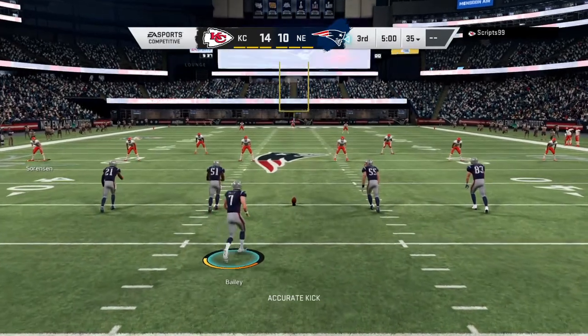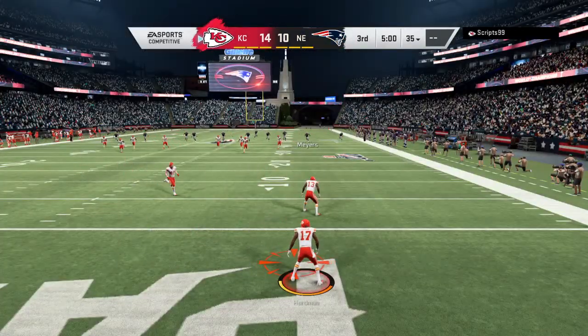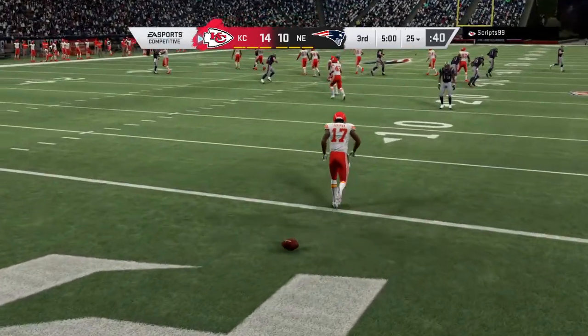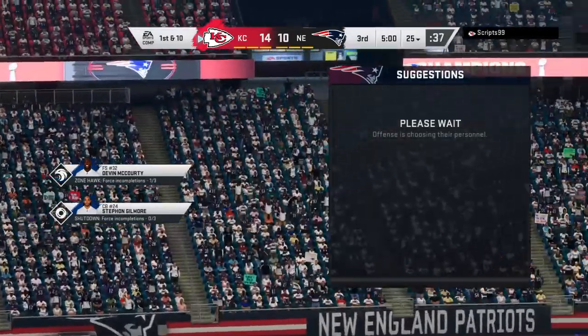Ready for the start of the third quarter. The Chiefs have the lead and set to receive the football. This fielded a few yards into the end zone. And no run back here. This will be a touchback, and it comes out to the 25-yard line.